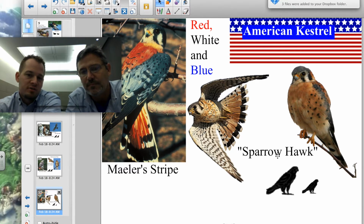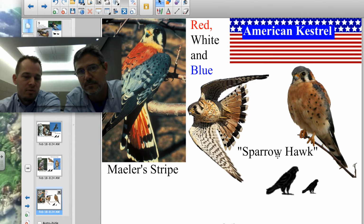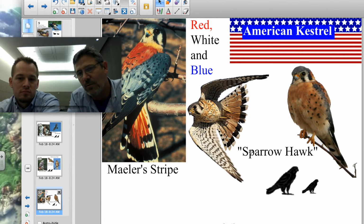Now, the underside of this one looks to me a lot like the red-shouldered hawk. It's got a kind of stripe and a checkerboard pattern. I guess size is a good way to tell the difference, very easily. And also the shape of the wing. A kestrel is a type of falcon.